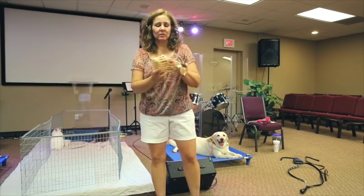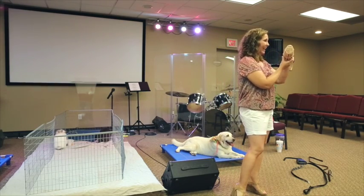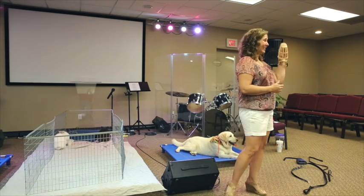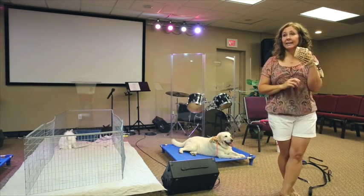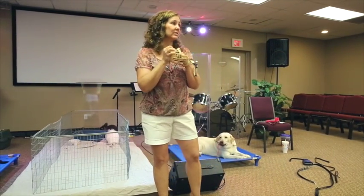So this basket muzzle allows a dog to fully move. They can bark, pant, snap. They could lunge at that rabbit if they wanted to. They could snap at the rabbit, but there's just a little cage around it, if you will, that's going to protect them. They make these in metal. They also make these in vinyl. I personally use the vinyl.